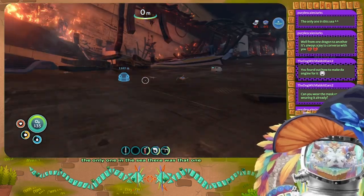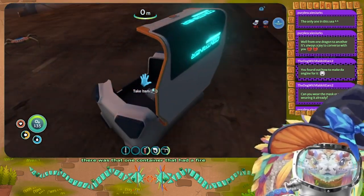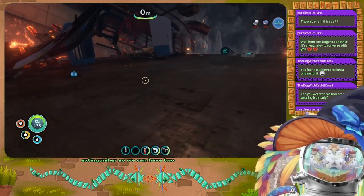Juke 'em. There was that one container that had a fire extinguisher, so we can have two.